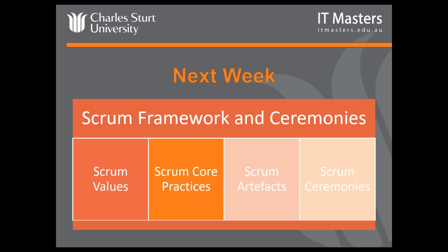There's another question there about how the initial backlog is divided into sprints. That's all to do with release planning. I'm covering that in week 3.